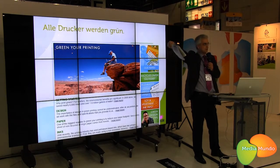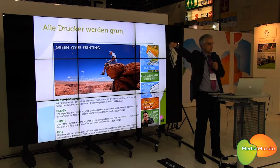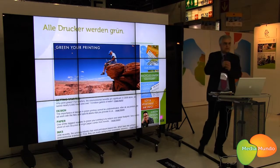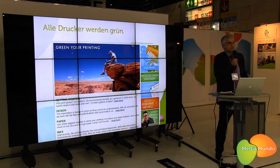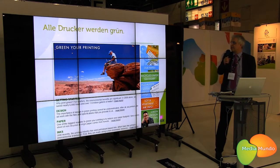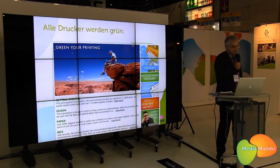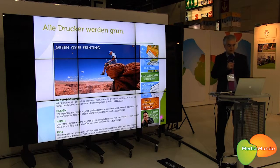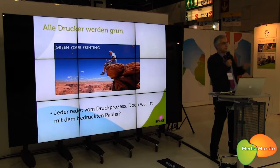Now you can imagine that this in Europe is an issue. A standard paper mill produces about 2,000 tons of paper every day, and this is a large volume. So I'm going to talk about what printers can do to contribute to this cycle. Every printer wants to become green, but it's not enough if you want the hood of your printer to be recyclable. You have to think about your printed product. What happens with the 10 tons of printed paper that leave your print shop every month?